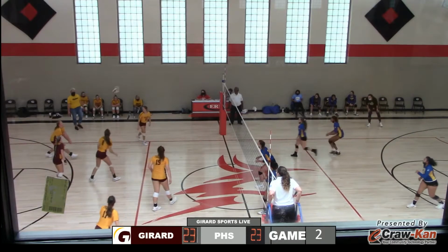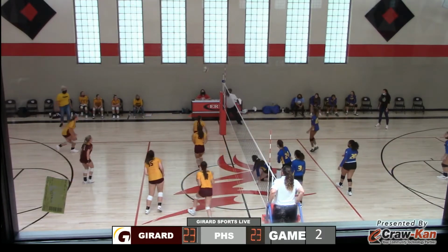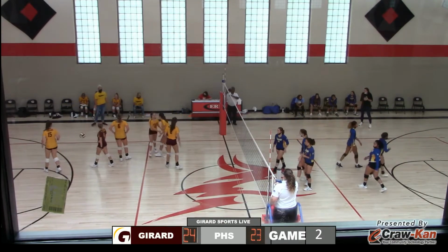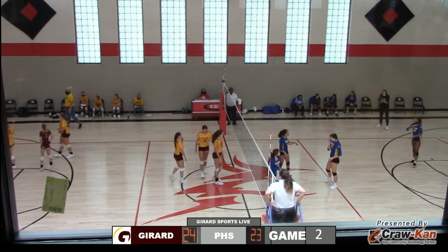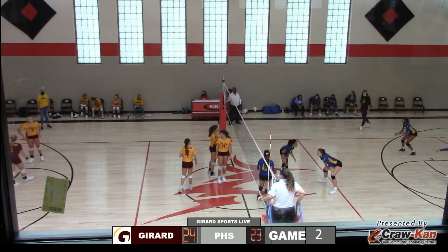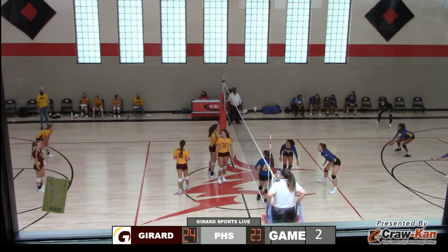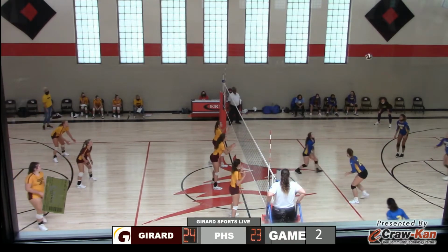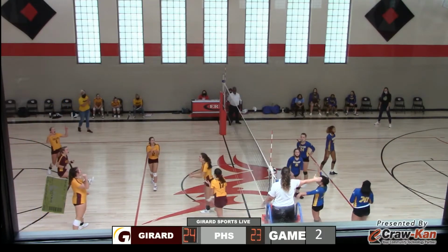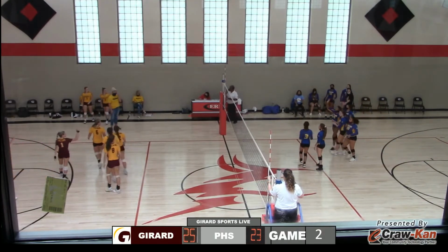Welcome back, 23-all here in the second game. Smith will put it across, and it will be out of bounds. Trojan point. Game point, Trojans. Cullen serve, a nice one. Gets it across. And Parsons will hit it into the net. That'll do it. Trojans will take care of Parsons. 25-23.